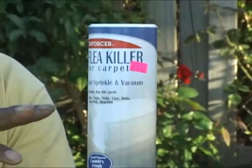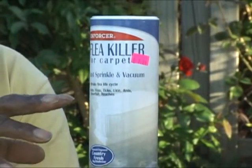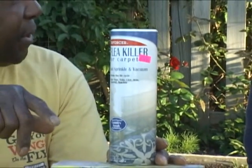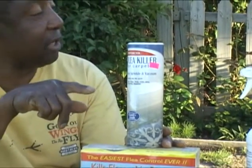You just sprinkle it in your carpet and let it sit for a couple of hours. Then you take the vacuum sweeper and you vacuum the carpet. Doesn't get much easier than that. No, it doesn't get much easier than that.